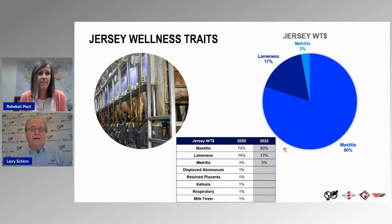I would say that this is the biggest positive in the 2022 DWP dollars, the focus now on mastitis in Jerseys. All data shows a decline in mastitis resistance, or an increase in the presence of mastitis in Jerseys. Genetically, the breed is continuing to drift in the wrong direction.